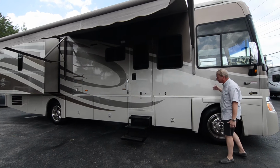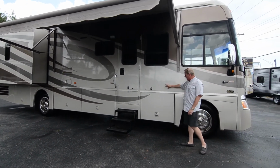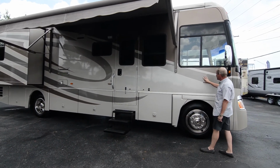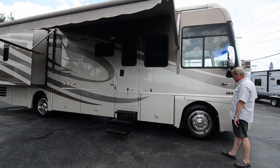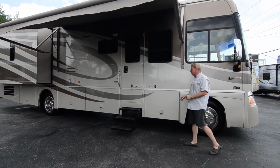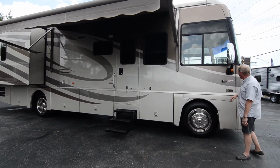A heavy metallic, in kind of a light sandy color. So it's really, really pretty color. This is sort of a bronze, and this is more of a gold, a brown or a gold. So really nice, tasteful color scheme. The paint is all in fantastic condition. There's no delamination anywhere on the motorhome whatsoever.